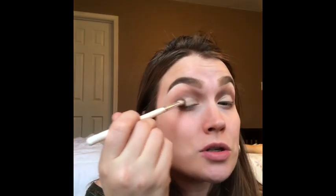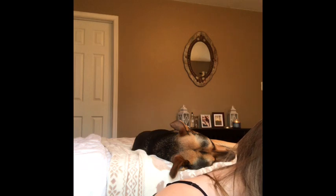Okay, I'm gonna go back in with that same brush that we used for the outer corner, and I'm just going to blow out those harsh lines that we might have accumulated during our orgasmic gold experience. I'm going to take that fluffy brush again that I used at the very beginning, and I'm just going to marry all of it together, just sweeping back and forth, so lightly to blur out any harsh lines.